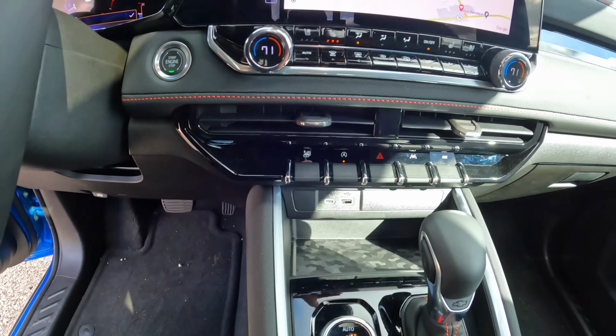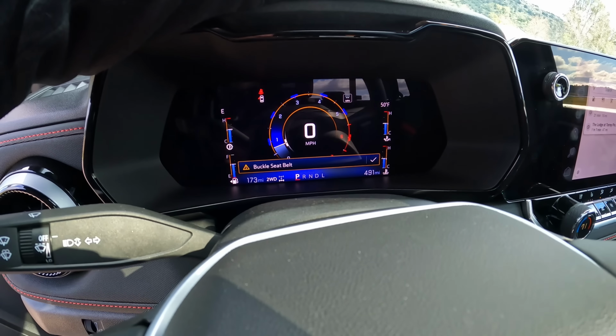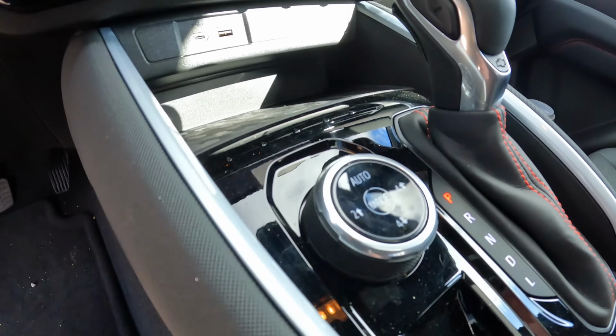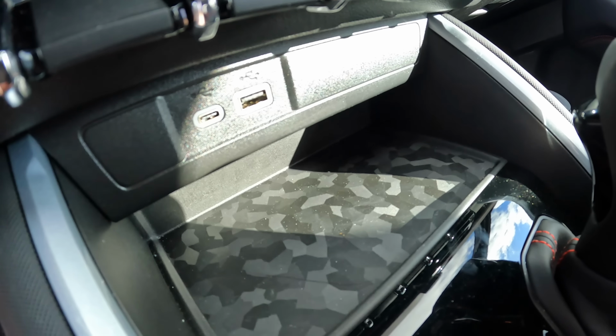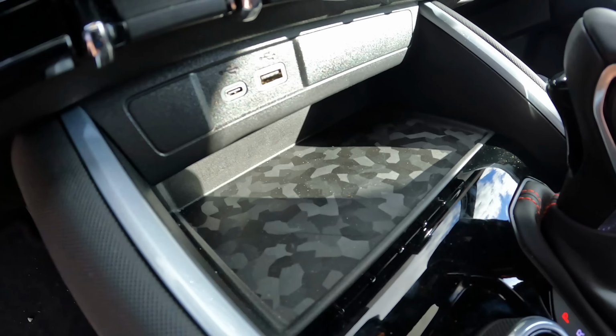Your vents are here. Same color touchscreen here, and again, same programmable screen, which is actually a really nice color screen right here that you can have different information on. Again, there's your drive modes down there. You do have wireless charging. There's a wireless charging area right there. You can put your phone right there. Charges no problem. Fits most phones.